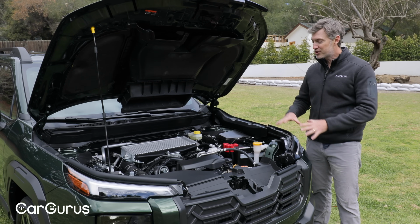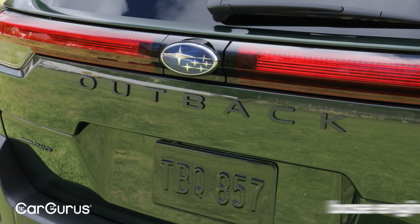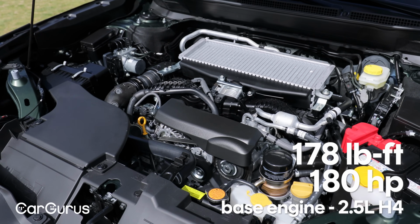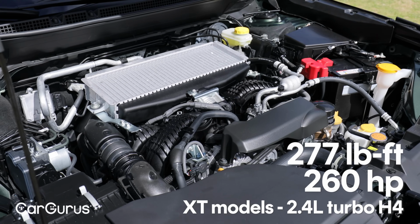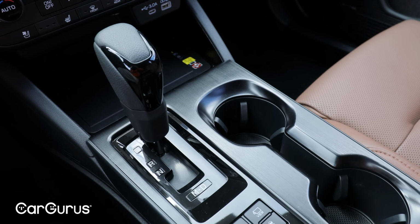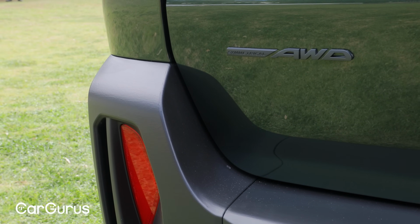When it comes to powertrains, there really aren't that many changes for this generation versus the previous one. Base models will get a 2.5-liter 4-cylinder engine that makes 180 horsepower and 178 pound-feet of torque. And then XT models like the one we have here have an optional 2.4-liter turbocharged 4-cylinder engine. Here it makes 260 horsepower, 270 pound-feet of torque. All Outback models, regardless of the engine, have a CVT type of gearbox with an 8-speed manual mode you can use. And of course, because it's a Subaru, standard all-wheel drive.